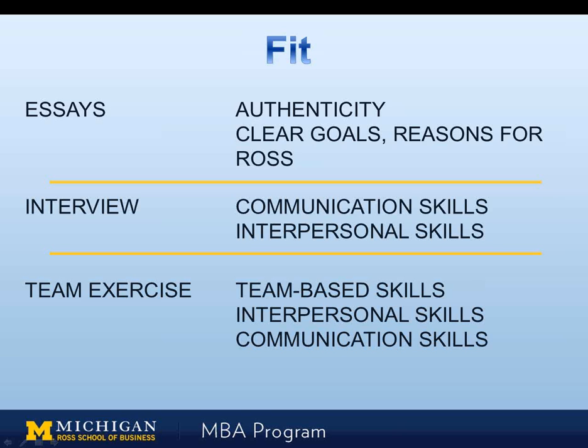You will get an invitation from our office to select how you want to interview with an alum near you or on campus. And all of the alums and the interviewers on campus have been trained. They will have your resume. They will ask you a few questions about your background. They'll leave a few minutes at the end for you to ask any questions if you should have any.